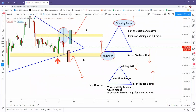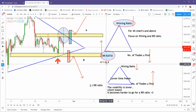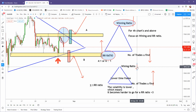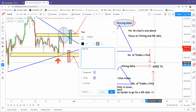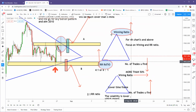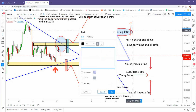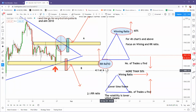But for a higher time frame, you should expect more than that, like 4 to 1 or 6 to 1, because in a higher time frame the price can move relatively longer than in a lower time frame. I will still make sure my winning ratio stays above 50%. I don't need a very high winning ratio. But in a higher time frame, since my trading frequency is lower, my winning ratio can be relatively strong because higher time frame charts are more stable. So in a 4-hour chart, you should have a winning ratio of more than 60%, and an R ratio that is super good, like 4 to 1, 6 to 1.